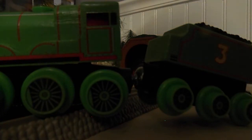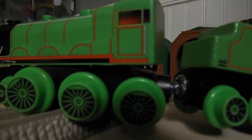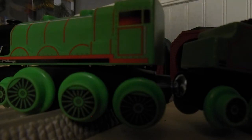The cab looks really nice. And the Firebox Glow, I'm really starting to love the Firebox Glow on every single character. It's really nice. I love the rivet details here as well. It's really nice. And look at the top.